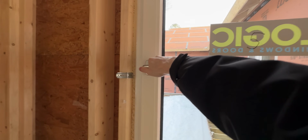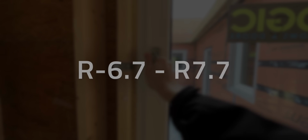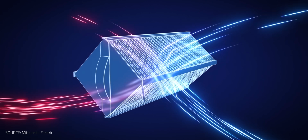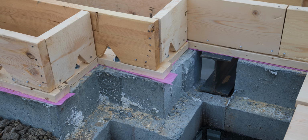Next up is high performance windows and doors, which again, this house has. They use triple glazed tilt-turn windows from Logic, which have a U factor of 0.15 and 0.13, or an R value between 6.7 and 7.7 based on the model. All of that leads me to the final aspects of a passive house, and my house, the airtight envelope and mechanical ventilation, meaning having an ERV that's circulating fresh air into the house and exhausting stale air outside of the house while recovering the heat. Leaks around doors, windows, exterior outlets, hose bibs, sill plates, they can all be extremely leaky.